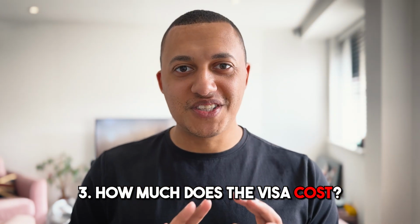Now the costs. This is important for a lot of people because a lot of people ask. I'm going to start off by saying that I have a feeling that there is another way to get these visas issued, doing this residency visa directly, without paying the amount that I've paid to get this done. I think that a lot of my fee is to do with admin fees for the company that have done it for me.